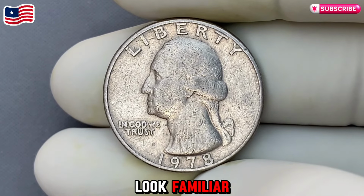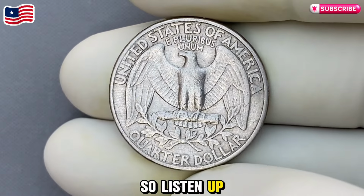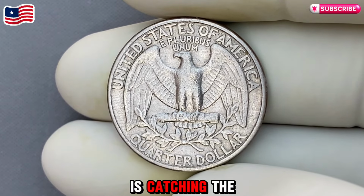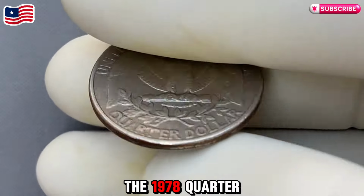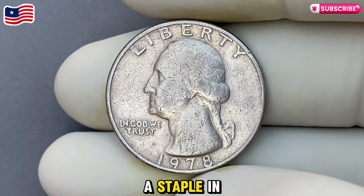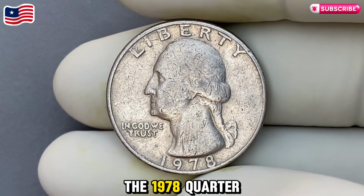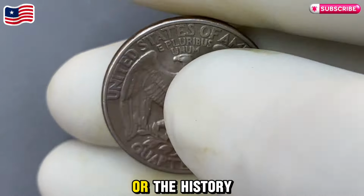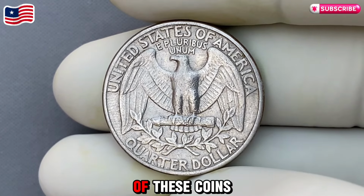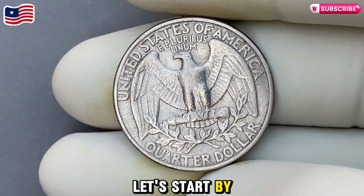This coin might look familiar, but believe me, there's so much more to it than just everyday change. So listen up closely and enjoy this deep dive into why this 1978 quarter is catching the eyes of collectors everywhere. The 1978 quarter is part of the iconic Washington quarter series, which has been a staple in American currency for decades. But what makes the 1978 quarter special is not just its age or the history behind it, but the rare minting quirks and errors that some of these coins hold, which make them incredibly valuable and highly sought after.